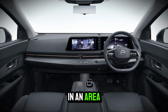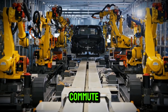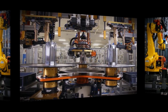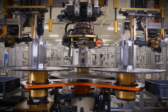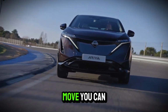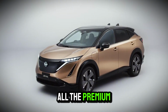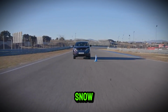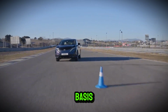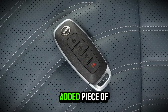If you live in an area with mild winters and you mostly use your vehicle for the daily commute, skipping the all-wheel drive and opting for the larger 87 kilowatt-hour battery on a front-wheel drive model is the smartest move you can make. You maximize your driving range while still getting all the premium features that make this car special. However, if you are dealing with snow or heavy rain on a regular basis, the e-Force system is absolutely essential for that added peace of mind.